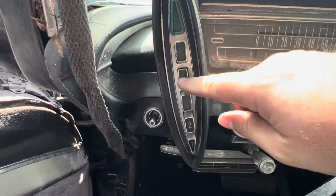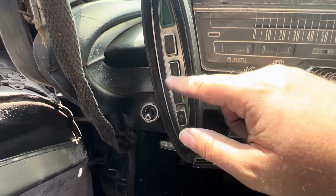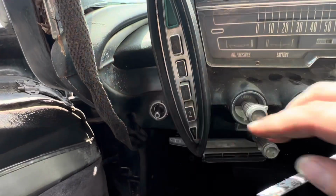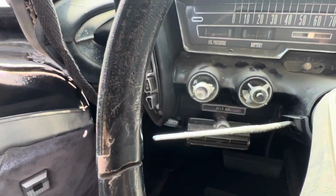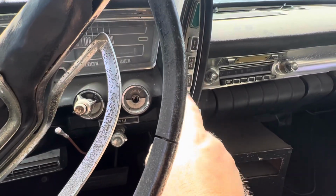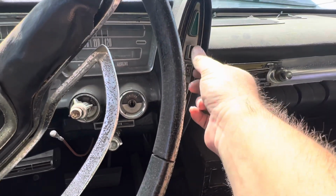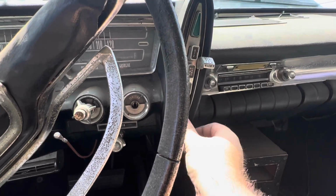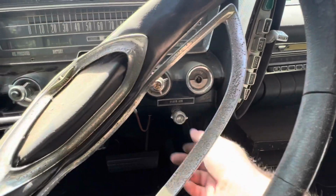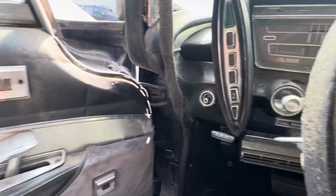Push button transmission, which actually works. They're able to drive it in and out of the shop, which is pretty cool. So you just shift it from here. Remote for the mirror, and push button for the air conditioning. So some cool stuff there. It's going to need to be worked on. This is stuck in there pretty good, but you know, everything else turns, which is good. I need a hood release. That's actually a priority right now.